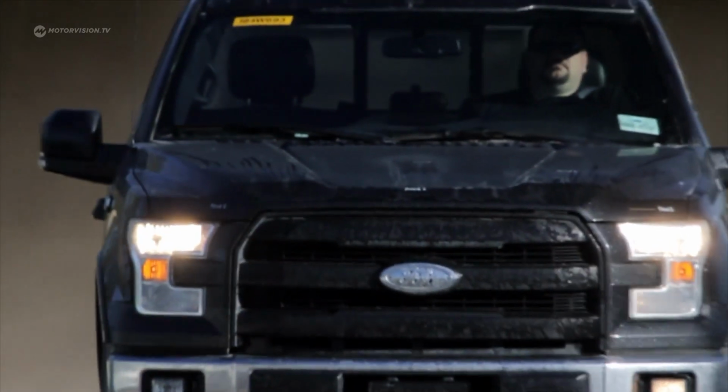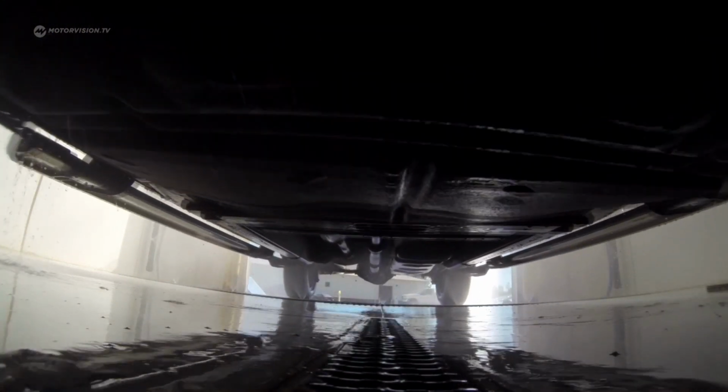The current F-150 model has an aluminum body and a frame made of lightweight, high-strength steel. This car is 320 kilograms lighter than its predecessor. To test the durability of the materials, the vehicles were driven in numerous salt baths and exposed for days on end in special high humidity chambers.